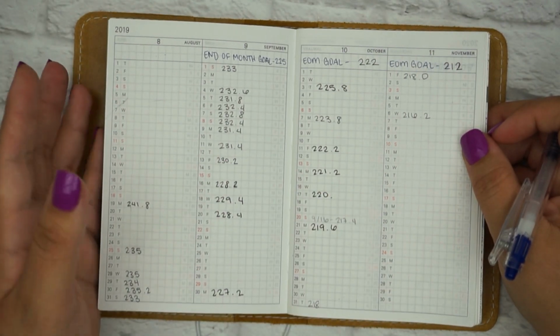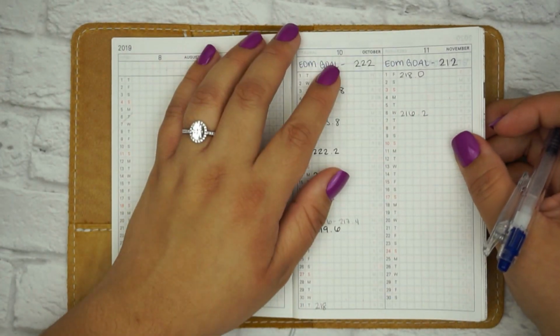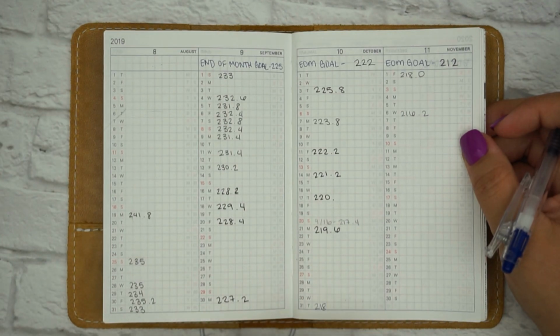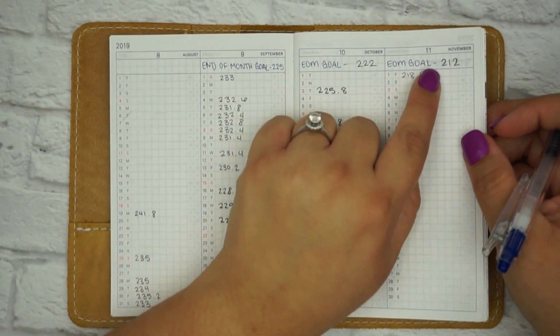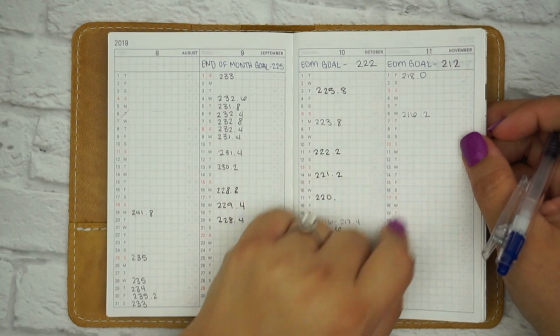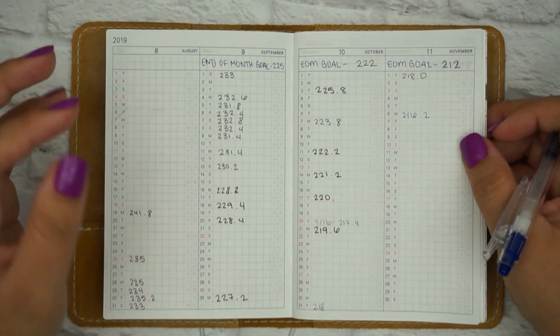I also look at things that are upcoming. Like in November, I didn't give myself a huge weight loss goal, because I know it's the start of holiday season, so I know that I might have a little bit more calories than maybe I should. But my goal is to weigh 212 by the end of November. Right now we're somewhere around here, early mid-November.